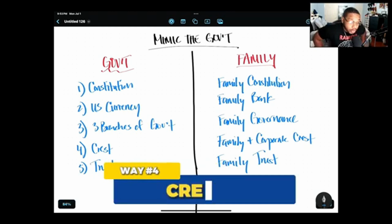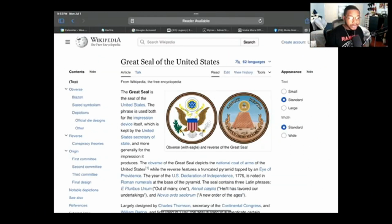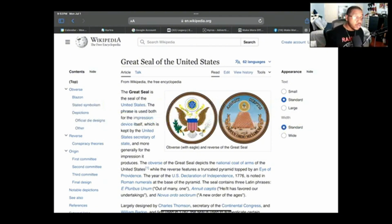Number 4, crests. Now, everyone knows the United States. This is the United States crest. If you're not familiar, this is the seal. A seal, a crest, they're all interchangeable. They mean the same thing. This is what they would call a corporate seal. So if the United States has a corporate seal, guess what we need? We need a corporate seal. We need not only a corporate seal, but also a family seal to separate ourselves from everyone else. So we need a family crest, aka a family seal, or a corporate family seal.